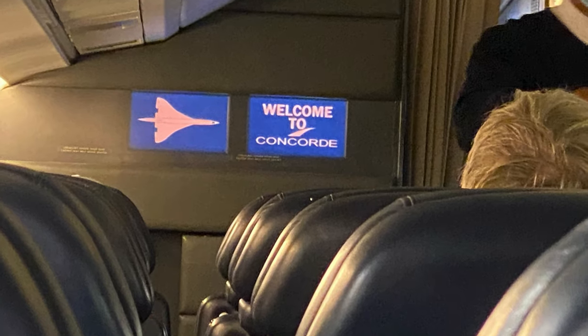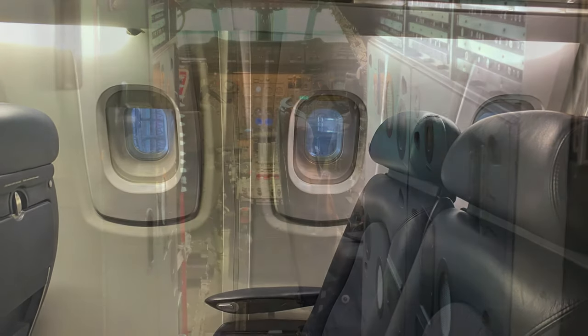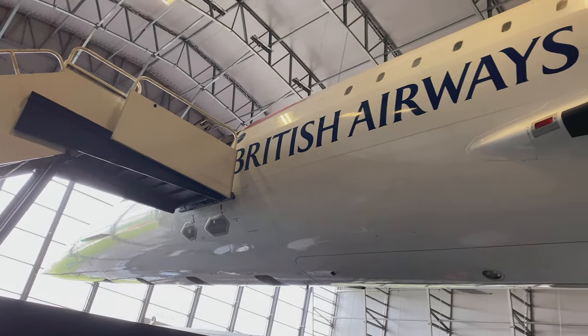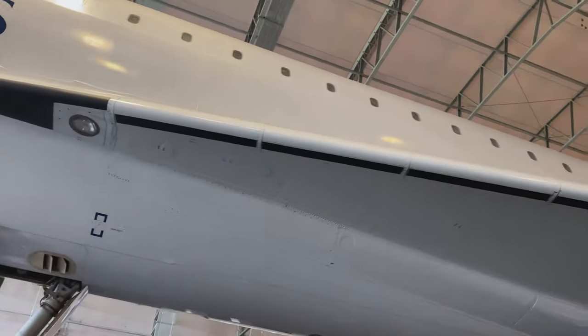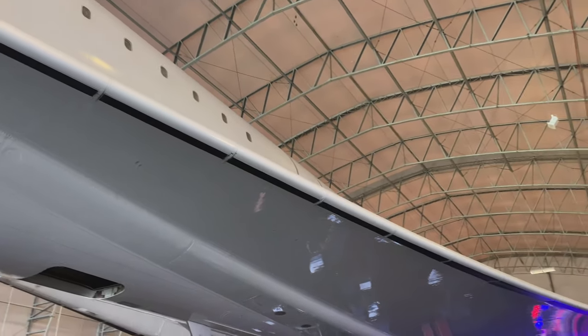Now, on the tour, and in this video, you get to board the aircraft, take a seat, get a small taste of what it was like to fly on Concorde, a visit to the flight deck, and a tour of the aircraft, from the nose, under the wings, to the four magnificent Olympus engines. And at the end of the video, though actually in the middle of the tour, we get to see the nose going through its cycle of lowering and raising.